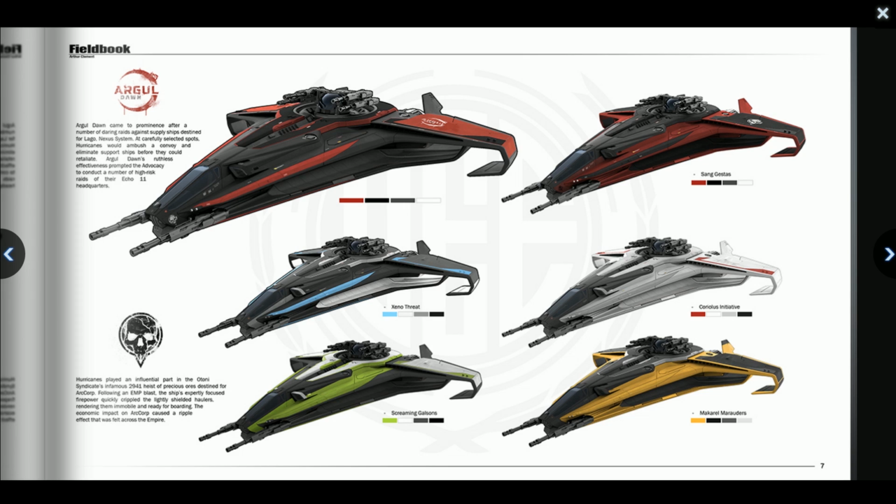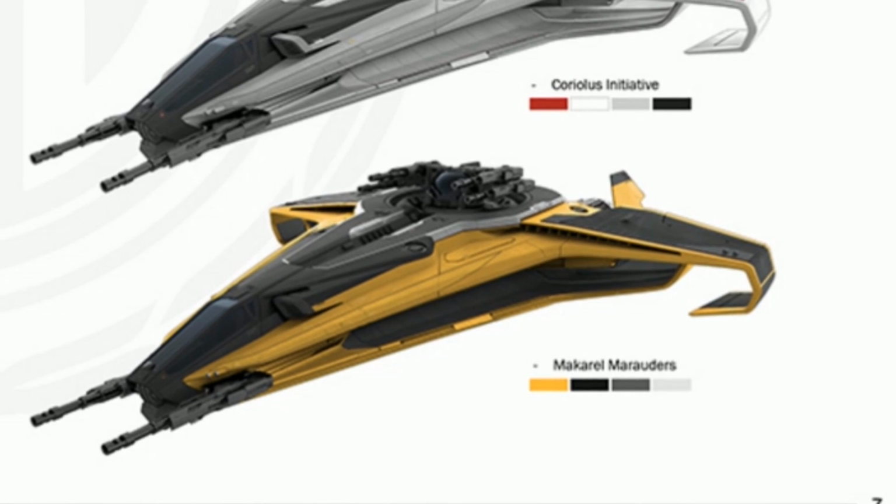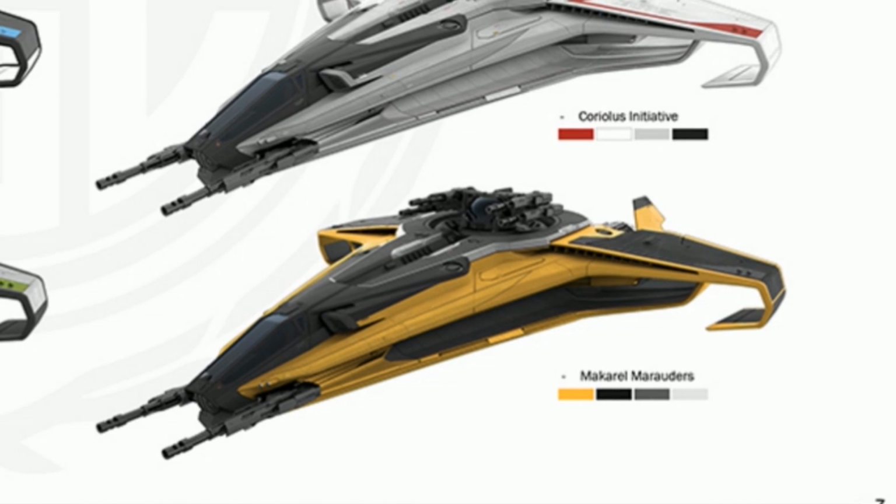So I think that's a really cool variant. I like the bottom one, the Screaming Gheesling. And, of course, quite possibly my favorite is the bottom right one, because that blends in with our Star Citizen organization, WHP. Their colors are nearly perfect.